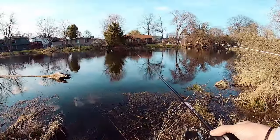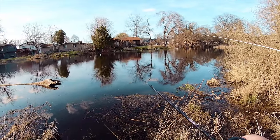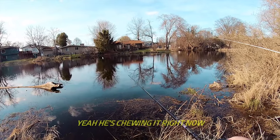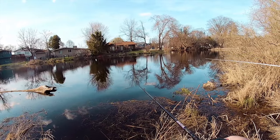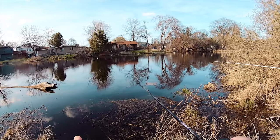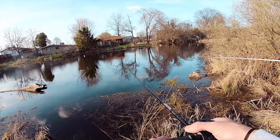Oh my god. Dude, it's literally the little haul of Bowfin. He has it right now, 100%. Yeah, he's swimming with it. Let's see if we can double up. Yeah, he's chewing it right now. 100%, he's on. Look at my bobber just like spinning. All right, guys, we have another one on. This could be a female. I had that male, and Justin thinks this could be a female the way it's taking. Oh. Yeah. All right. All right. That's a lady.